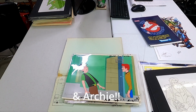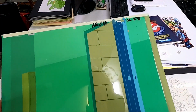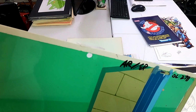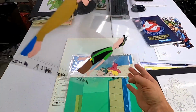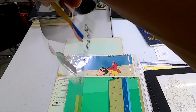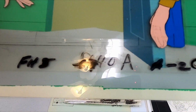So just like all the other ones here, original hand painted production cell Filmation. And you can see, I mean, just the obvious hand painted background. Right, I mean, it's not a print, right? You can see the paint right there at the top, right? You take the guys, which are obviously hand painted, place them on their background, and you've got a scene. And I'm sure that down there corresponds to the scene.